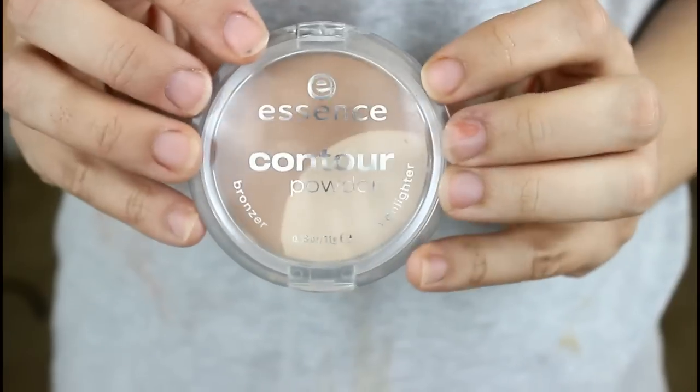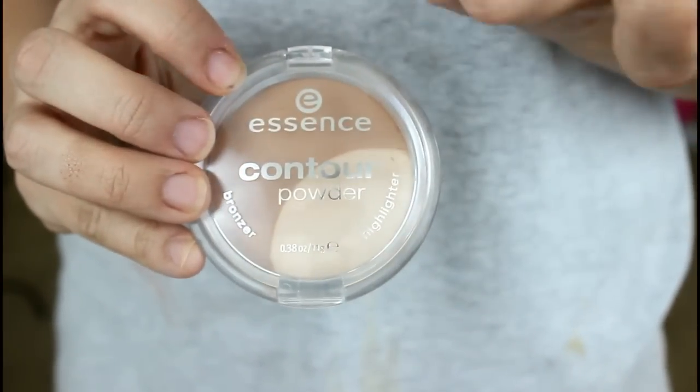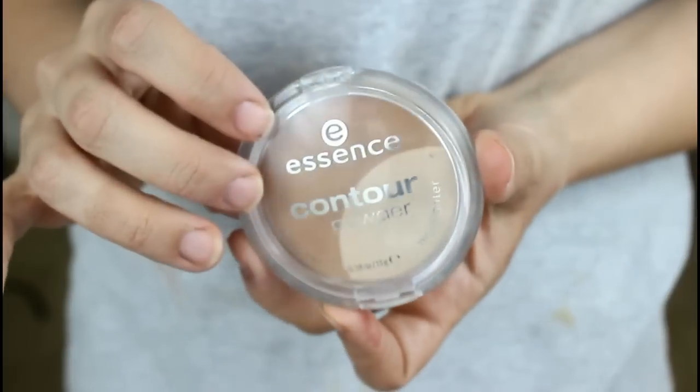All right, so moving on to some bronzers and blush. This is an Essence Contour Powder Bronzer and Highlighting Duo. This is in the shade Light. Honestly, I could have gone for medium. I just had to build the color a little bit, but this will be good when my tan goes away. But honestly, you guys, the undertone in this is really nice. I'm actually using it today for my contour.